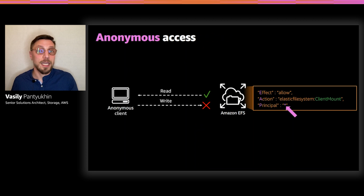Let's start with a simple case, anonymous access. What does anonymous mean? Anonymous means it's not identified as a user, group, or role. It is the case for your servers on-premises. Of course, on-premises there is no IAM as a service, and when you connect your Linux machine from on-premises to the cloud, it's considered anonymous. Or another case, when you launch an EC2 machine but you didn't specify any particular role for it, or you didn't assume this role. So it will be anonymous as well.